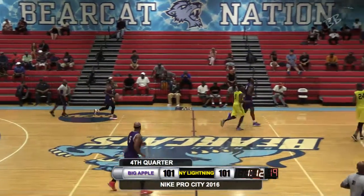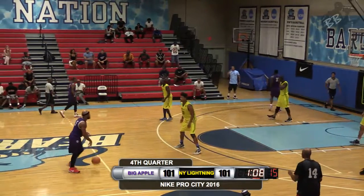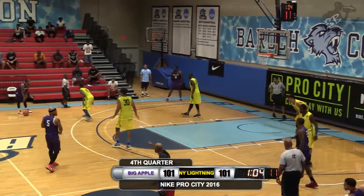And now Big Apple basketball's got the ball and a chance to take the lead with 70 seconds left. It's all about execution here. And right now, the Lightning, they haven't been executing.